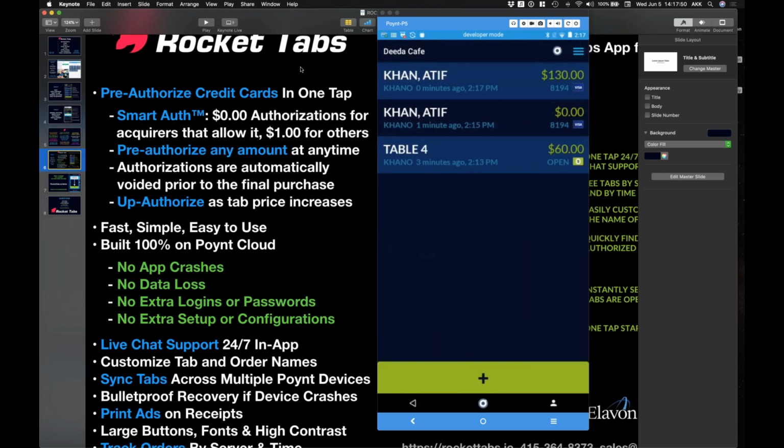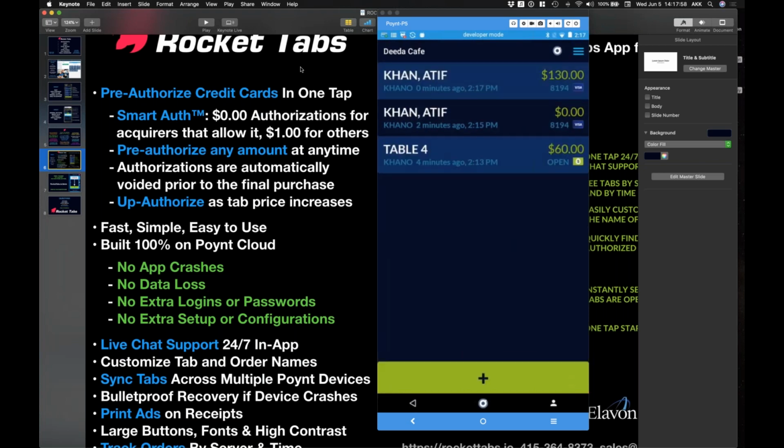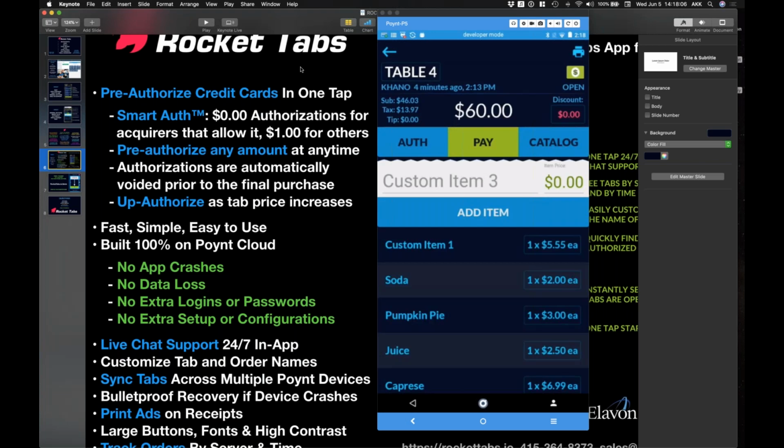And again, if there's ever a mistake or there's something you want to delete or get rid of, you can also delete entire tabs from here. You can undo a deleted tab if you wanted to. And so this is basically the simplicity of being able to use it.